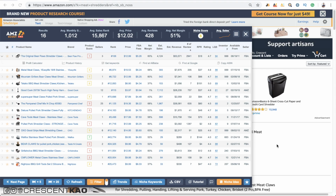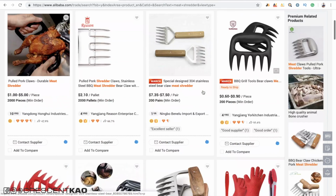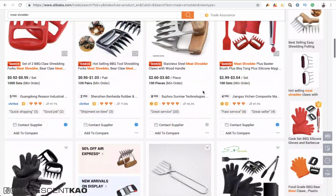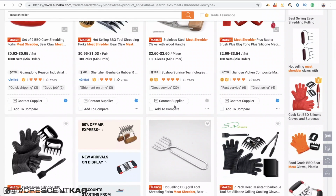And to do that, we need to head over to Alibaba to get a rough estimate of what the unit costs will be. The AMZ Scout Chrome extension makes this extremely easy. We just need to click the Find at Alibaba link here. Now, if we take a scan of the price ranges that the suppliers are quoting for this product, we can see that the average price per unit on the low end is around $1 and on the high end around $3. So let's assume we can buy them for around $1.50 per unit.